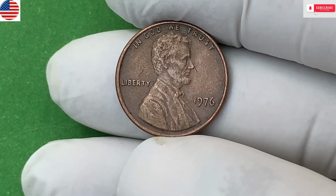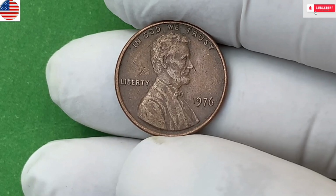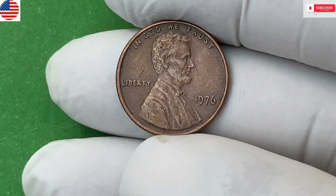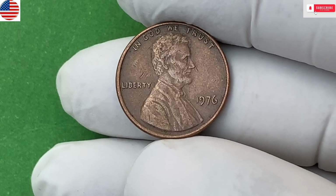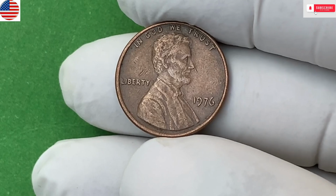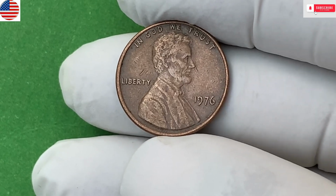Some 1976 Lincoln pennies were even struck on dime planchets by accident. That means the coin is smaller, lighter, and has a silvery color instead of copper. To the average person, it might look like a weird penny or even a factory mistake, but to a seasoned collector, it's a golden opportunity.